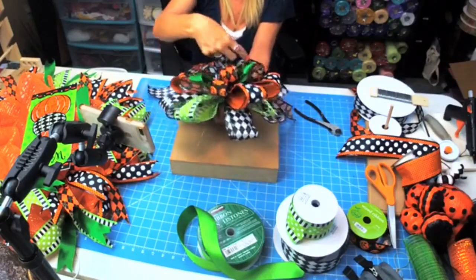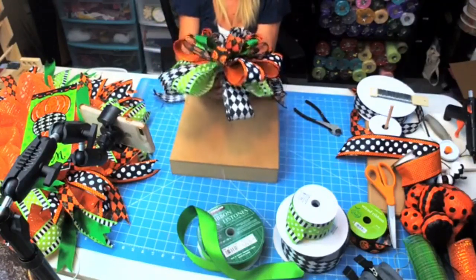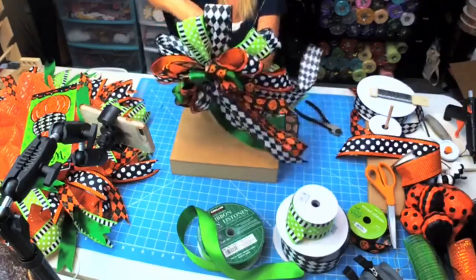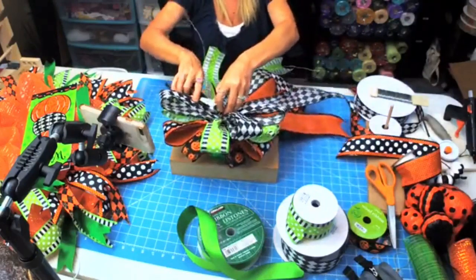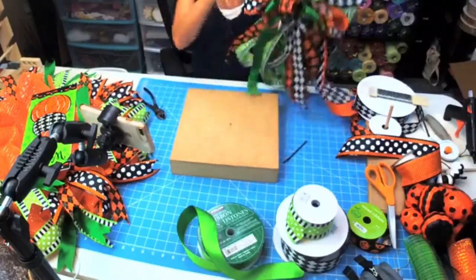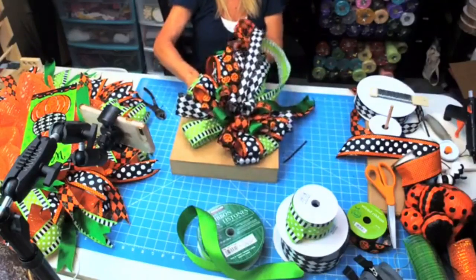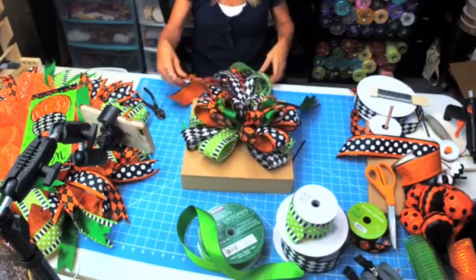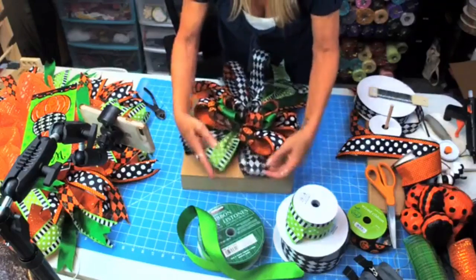Alright, and now I'm going to go ahead and tighten it. Nice and tight. Cut off that extra little piece on the back. Alright. I kind of already fluffed it on here, but we'll set it down and fluff it. I gotta stand up because I can't see it. Let's get everything where I want it.